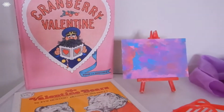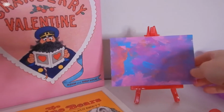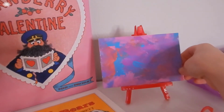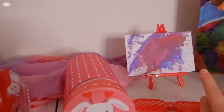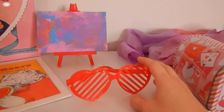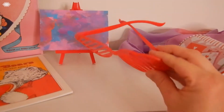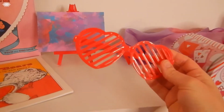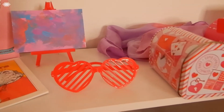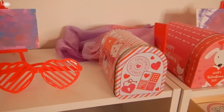And then we just have some little canvases that the kids painted last week. So we have that one that my preschooler did, and then over here we have one that my toddler did. And then the kids just have these little sunglasses. They've just been enjoying wearing these while they do their Valentine's Day activities, so that's been a lot of fun for them.